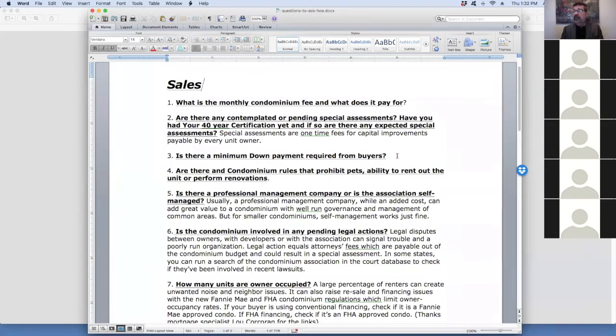Is there any minimum down payment required from buyers? You might have a buyer who is putting 5% down on a condominium, but the association requires a minimum of 20%. I had a buyer buying a property in Tamarack, and the association required 20% down, and he was planning on 5%. So he had to come up with another 15% in order to buy that property because he liked the community. His wife loved the community, and he didn't want to buy anywhere else. Even if he doesn't buy that apartment, but buys another apartment in the same community, the rules still apply, 20%. So he came up with another 15% to purchase that apartment. So we need to know if the association has a minimum down payment.